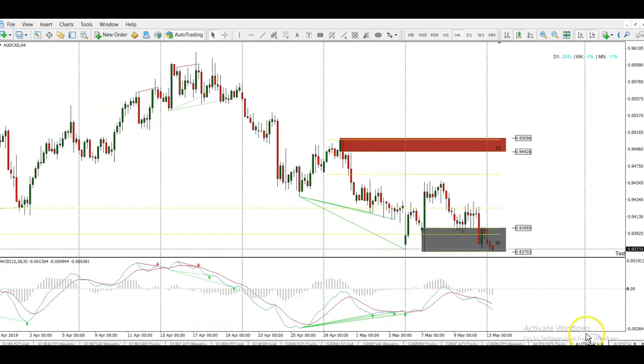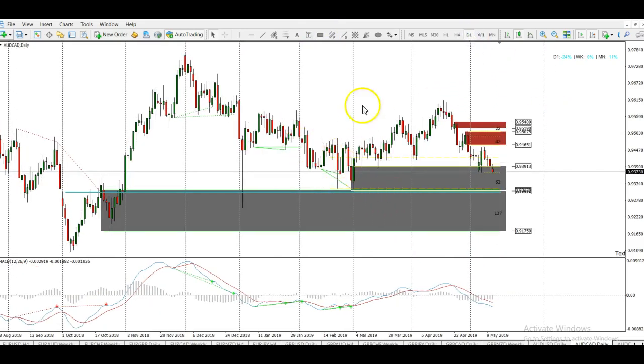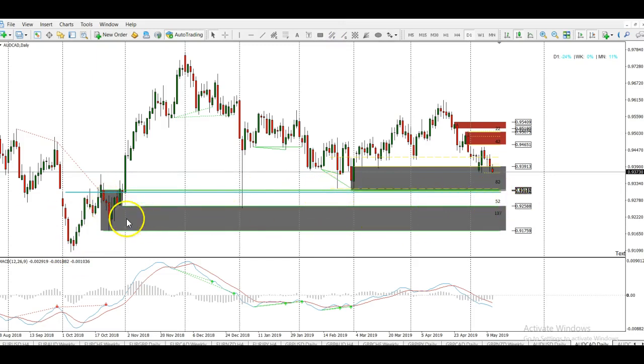Aussie CAD, again Aussie CAD, all these pairs are dropping, so I'm just going to be wary of all these pairs this week. Aussie CAD, nothing really. It's deep in the weekly area here. We have another tested weekly area there below that. So do we have any dailies? There's a tested daily here and another small kind of daily area there deep in here. So this could drop a little bit lower to this weekly area here and then a good buy.